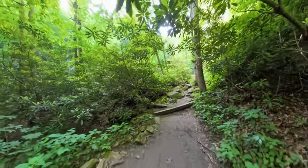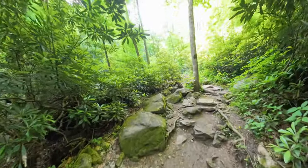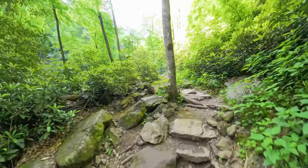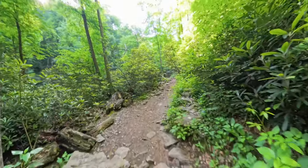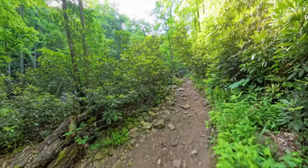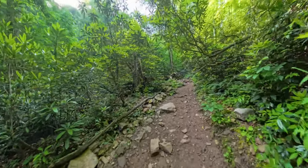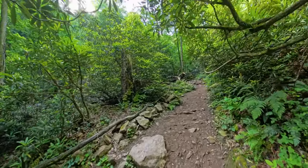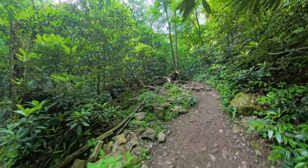We're getting fairly close. Oh, I can see it. Up ahead is the place I'm telling you about where they built the observation platforms. That's where it gets really nice. Wait till you see this, folks. We're getting there. Lots of rhododendron. Lots of moss and stuff on the trees and trunks.